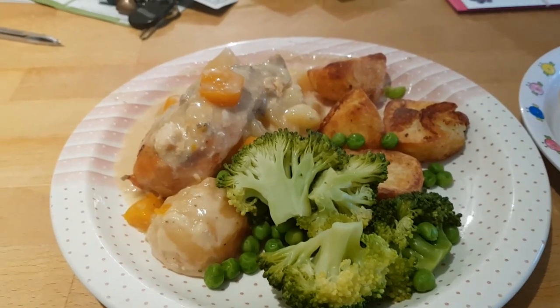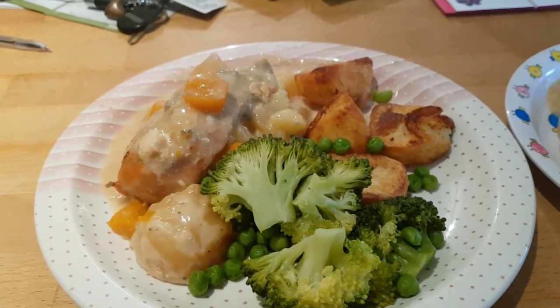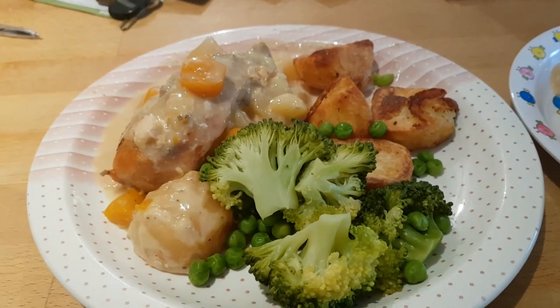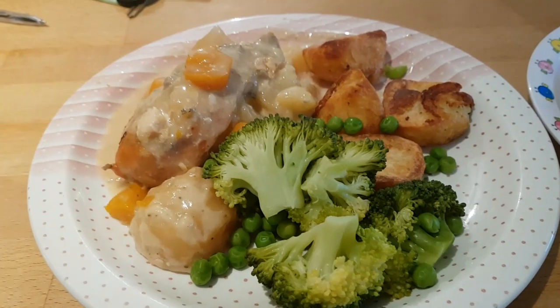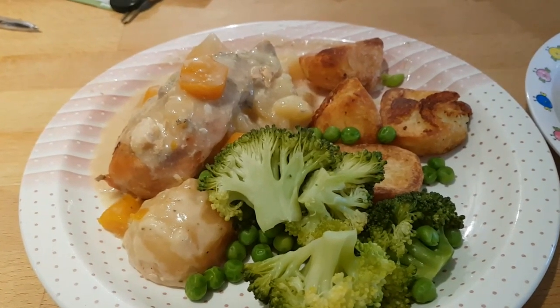Just put chicken breasts in the crock pot this morning with some chopped carrot, a little bit of chopped potato and onion, and then I sprinkled over that some garlic granules and some pepper. And then I just mixed together a can of cream of chicken soup and cream of mushroom soup. This is the condensed type of soup.